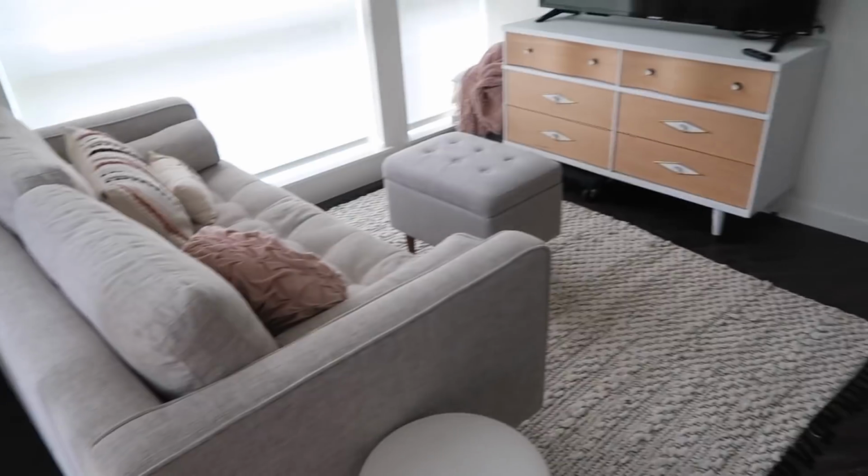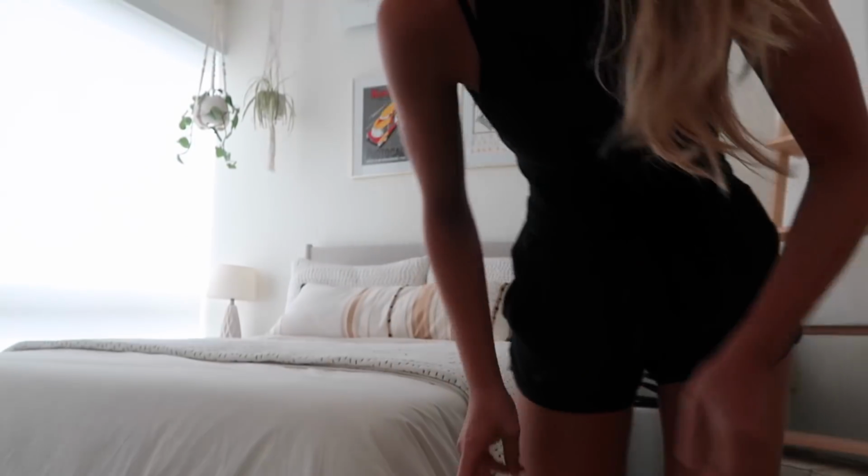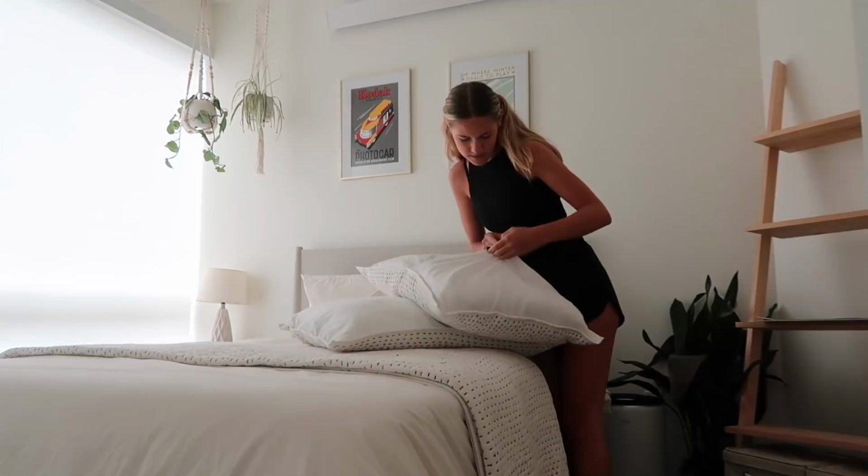These are all the boxes we have packed up. Today, our goal is to move all of the main furniture to the storage unit that we got yesterday. I think the first thing I'm gonna do is strip my bed because I'm just gonna wash the sheets. Do my final load of laundry here, and then we're gonna start taking loads in.